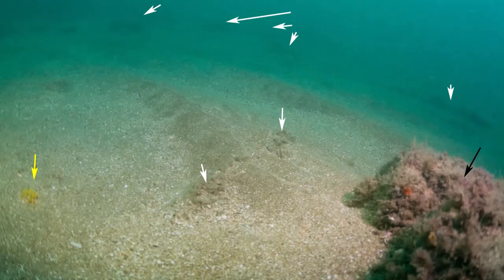And here we have a summary of what we've seen so far. So we've got that same Polymastia boletiformis with a yellow arrow. White arrows show emergent bits of rock amongst the waves of sand, so the sand moves quite frequently, and they've all got sponges and erect bryozoans on them, and the black arrow on the right shows a high bit of rock with some algae coming in.